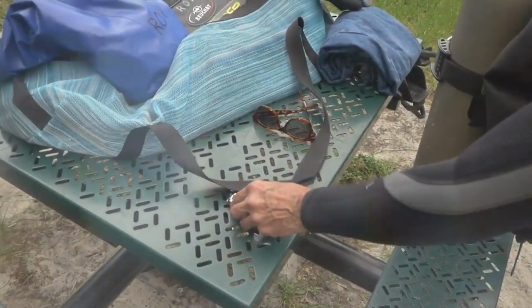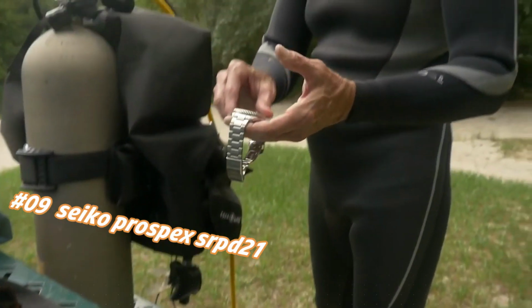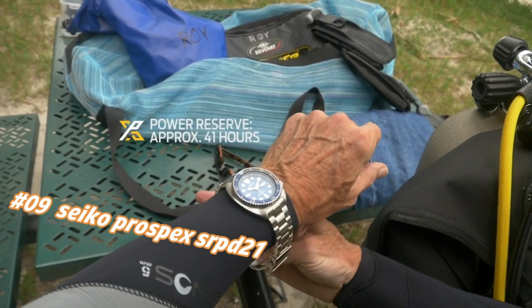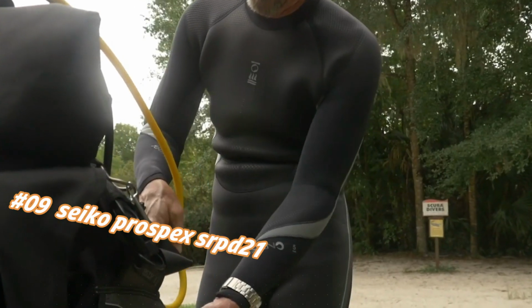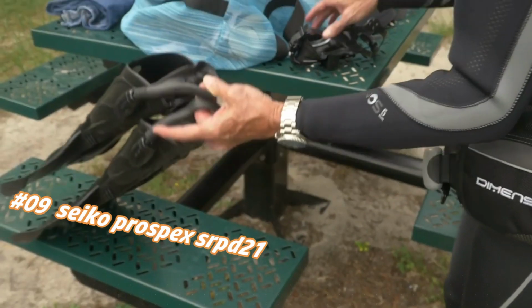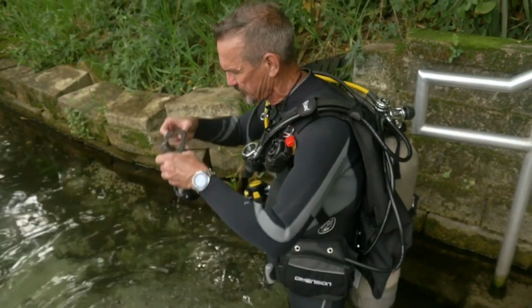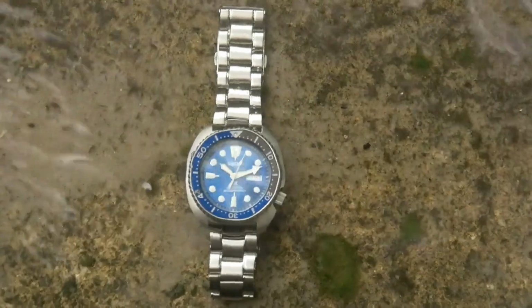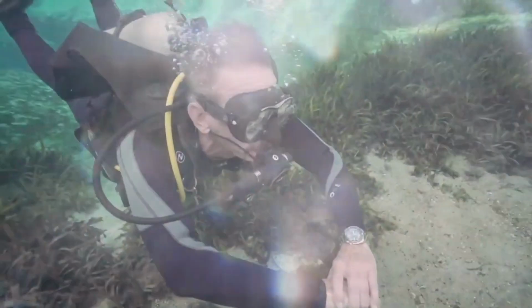Number 9, Seiko Prospex SRPA. Nowadays the price in US dollars is $525, but this will vary with time. It's a great watch. The watch is truly amazing to look at. Don't need to explain the functions of this watch because most Seiko lovers know about the Turtle and Save the Ocean versions. This is by far the best version of any Seiko Turtle.